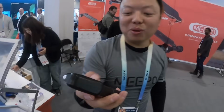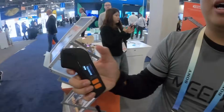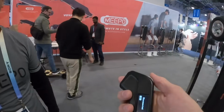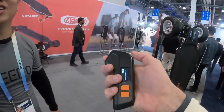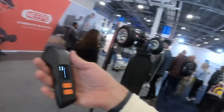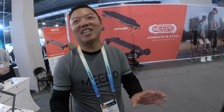You can use this new remote. It's a better front wheel here. Okay. Yeah, you can connect it to your Mini 2. I can keep this? Yes. Thank you. Oh, I love that feeling. Yeah, it's for you. That's fantastic. Thank you. Perfect. So glad to meet a Meepo user.